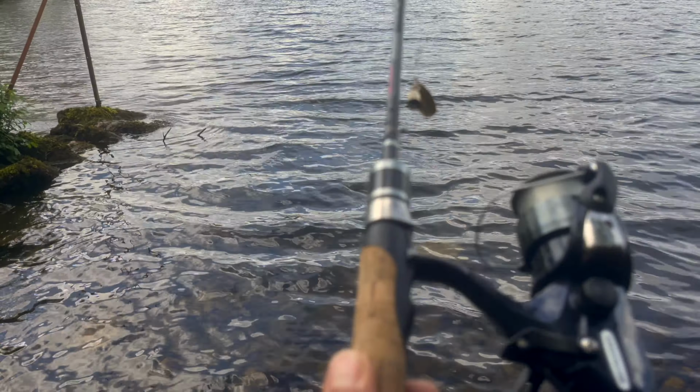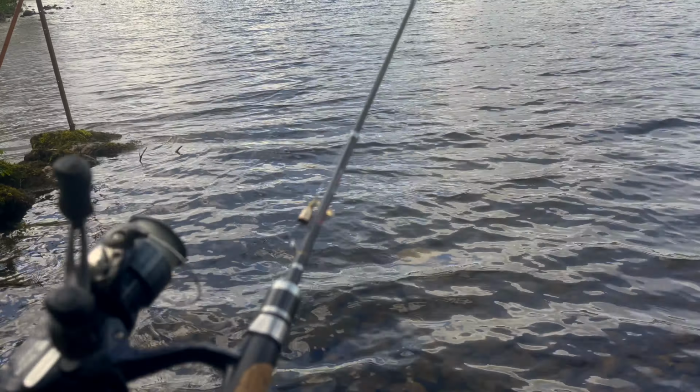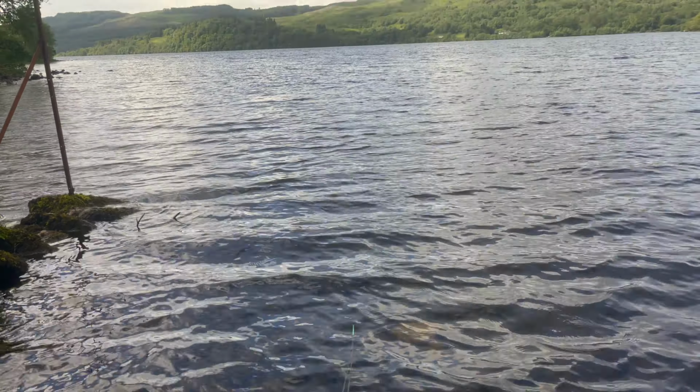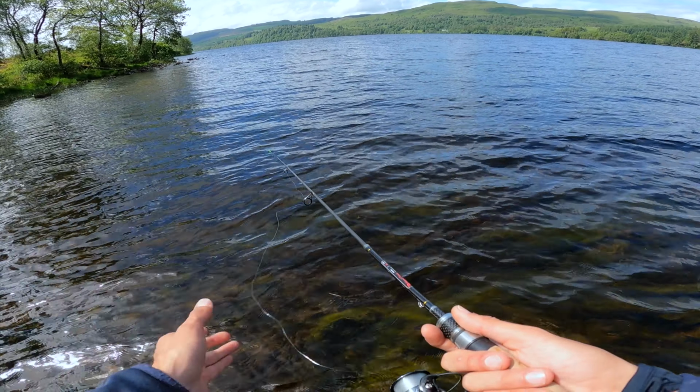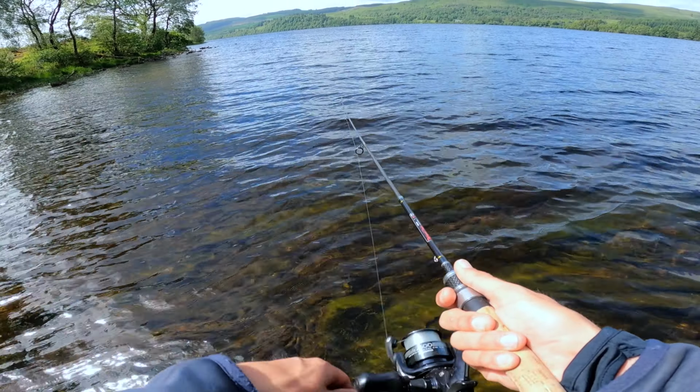Really simple setup today. Fish rig 180, spinning with £5 line on this stunning spot. But right, let's chit chat, let's get fishing. Seen some small fish, it's looking all very promising.